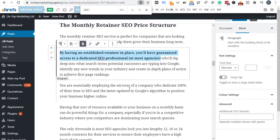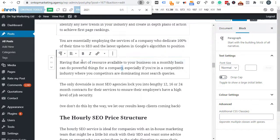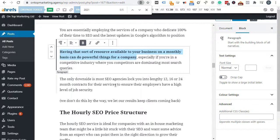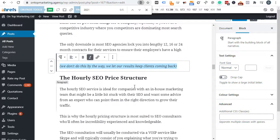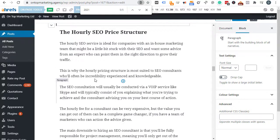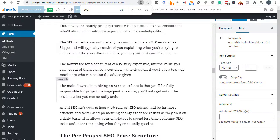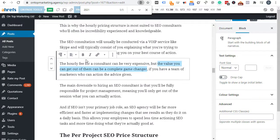Let's do that. Bases. Okay, this is also important for them to understand. This could go in italics as it's kind of like a quote. My fee may be very expensive. Okay, let's go with that part.